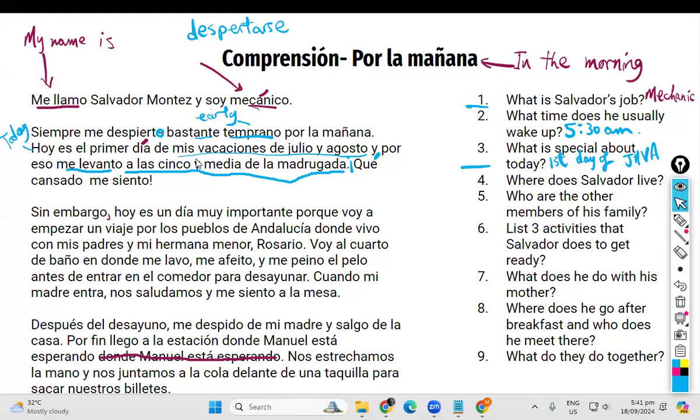Sin embargo, hoy es un día muy importante porque voy a empezar un viaje por los pueblos de Andalucía, donde vivo con mis padres y mi hermana menor, Rosario. All right, I'm going to highlight where the answers are, and you all are going to decipher them and tell me, right?